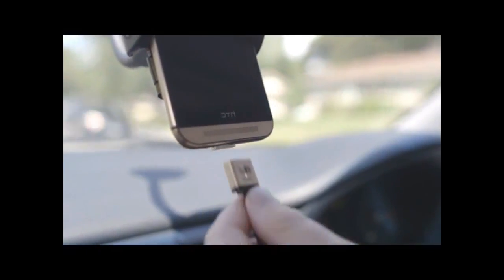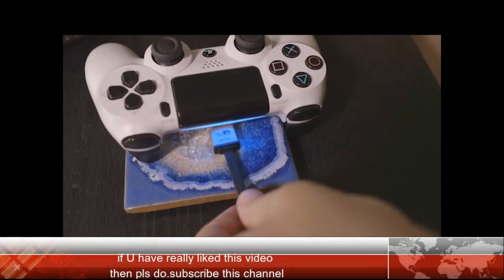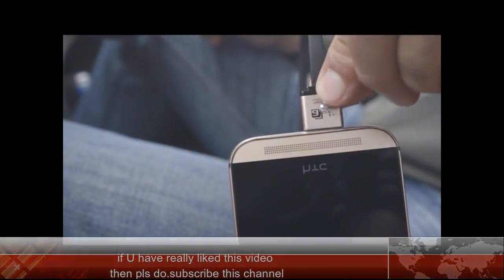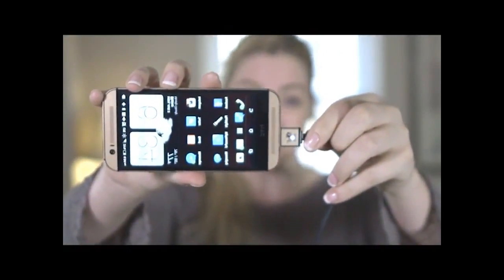MEG Cable is all about improving your life in the little ways. We wanted to add convenience and ease to your daily life. We thought about the data cable we use every day and how we could improve its efficiency. Then it came to us. The cable needed an overhaul. And the MagCable was born.